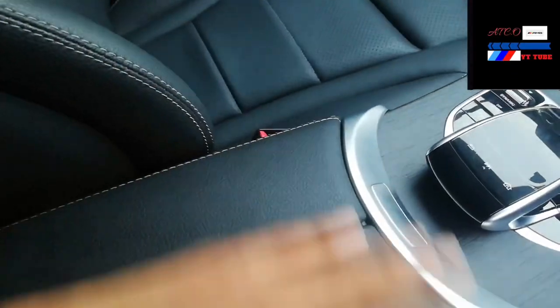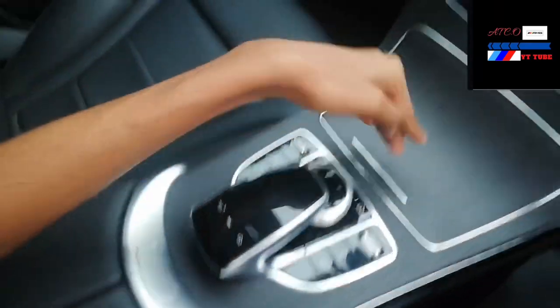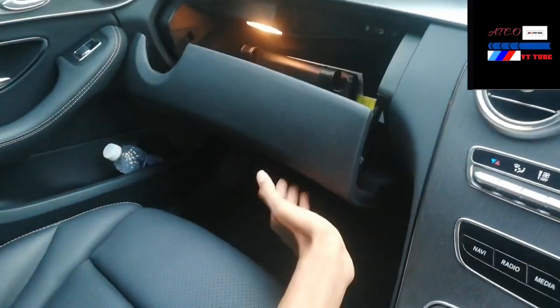Okay, let's open this, and a dual tone thing. You have two USB ports in this center console. One 12-volt socket here. Okay, glove box. Okay, power seats are all here. The lighting controls, sunglasses, vanity mirrors, all are in this car.